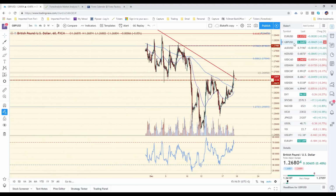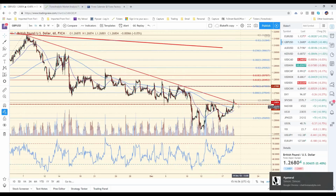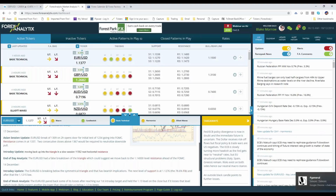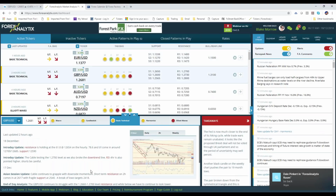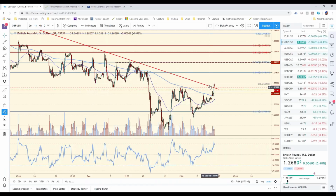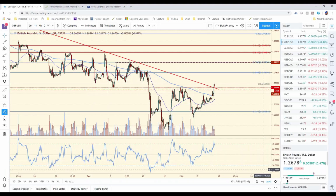Now the cable, we squeezed past this downtrend line, and we stalled at 127, which again, if you read the ForexAnalytix, just basic technical analysis last night, the pound continues to struggle at the 126.60 to 127 level resistance, and while below, we have to continue to look lower. We know that this is key resistance. We hit 127.05 as a high overnight, and we've come off.